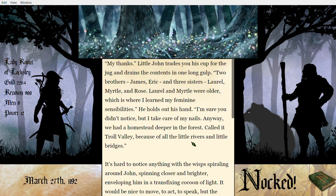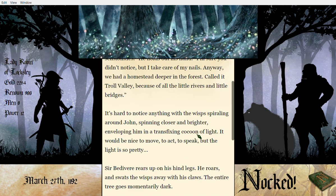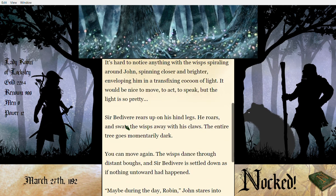little bridges. It's hard to notice anything with the whips spiraling around John, spinning closer and brighter, and enveloping him in a transfixing cocoon of light. It would be nice to move, to act, to speak, but the light is so pretty. Sir Bedivere rears up on his hind legs. He roars and swats the whips away with his claws. The entire tree goes momentarily dark.